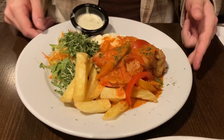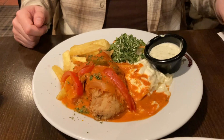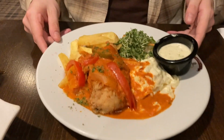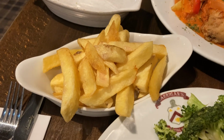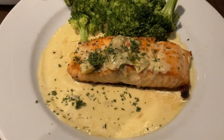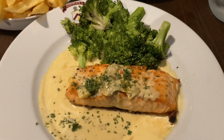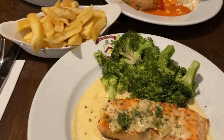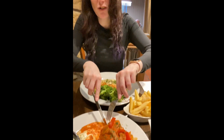This is Eddie's chicken Milanese, which I chose because he couldn't decide what dish to go for. I just hope there's some chips hidden under that chicken. And I went for chips instead of new potatoes with my broccoli and my Scottish salmon with a leek sauce. I'm trying to kid myself it's healthy, but it's not. I'm being forced to try Eddie's chicken Milanese, so I'm going to make sure I get a bit that's got the sauce.